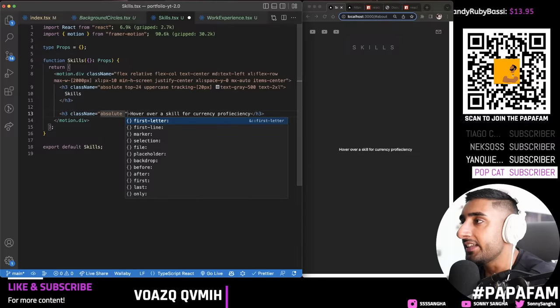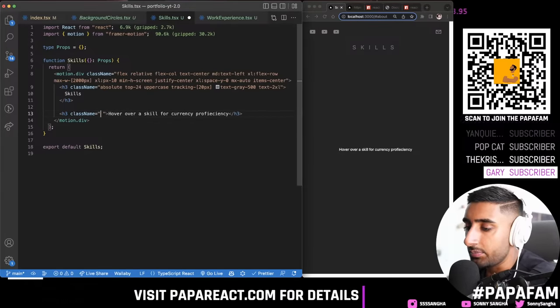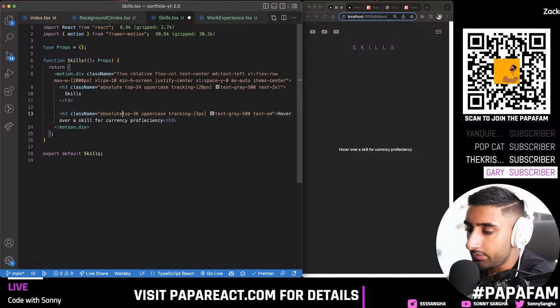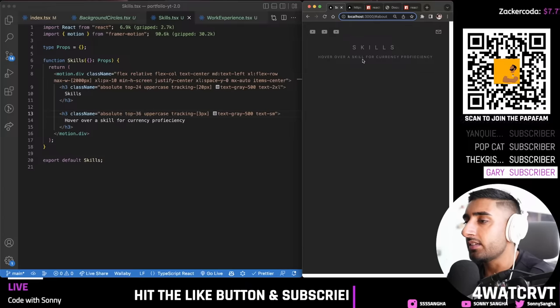Absolute position this. And this one's going to be basically the same thing, but the track is going to be 3 pixels instead of 20. And I'm going to change the absolute positioning a bit lower, right? So there you go. And it's also throwing our absolute. Bam. Whew, look at the tracking. It's so clean.